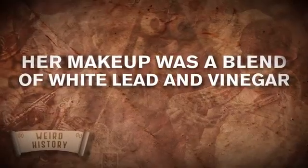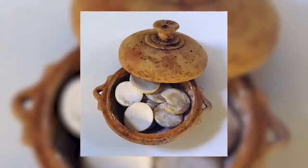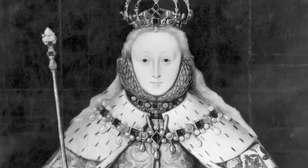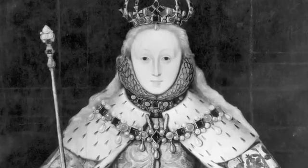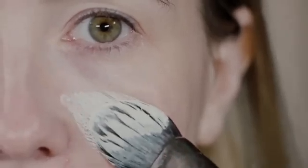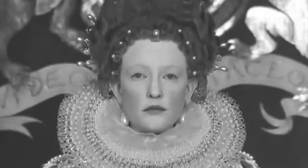During the Virgin Queen's era, the highest standard for female beauty was smooth, blindingly white skin. To achieve this look, Elizabeth wore Venetian ceruse, a cosmetic made from white lead and vinegar. She powdered her face and neck with the substance, transforming her poxy skin, more on that later, into an eerie porcelain canvas that probably smelled like sour wine. That's certainly one way to maintain your virginity.